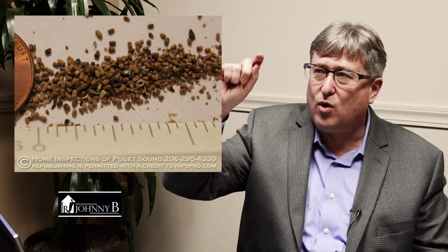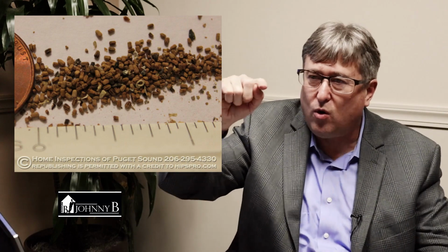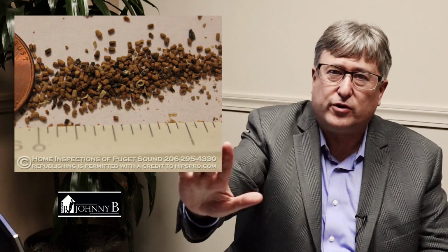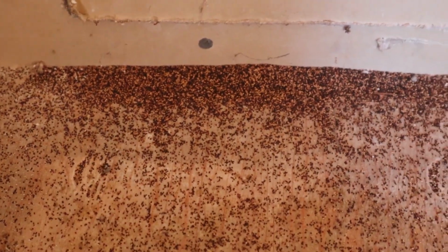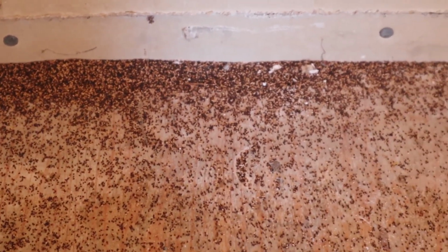The way they find them is they look for frass, and that's basically the feces of the termite. And the way they do it is they poke a hole. They're digging through the wood, and they need to get rid of this mess. So they poke a hole out, and they push all of the frass through the hole, and it falls into a nice little pile. It's easy to spot frass, but for the untrained eye, you can easily overlook it.